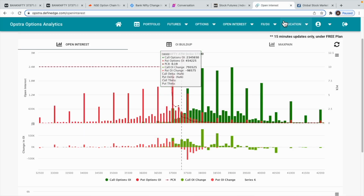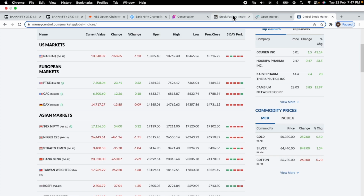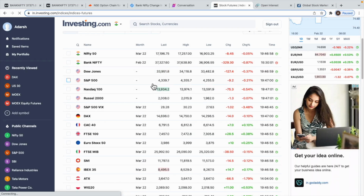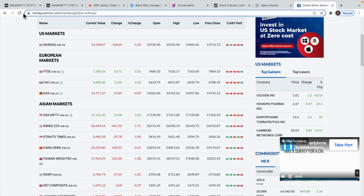And coming to our SGX Nifty, it's showing a gap up of 54 points. Yesterday the US markets were closed, and today they're opening, so there could be some reaction today, or I'm not sure whether they'll recover. We'll have to see. And our SGX Nifty is showing a gap up of 54 points.